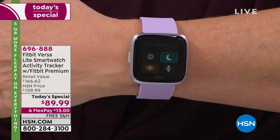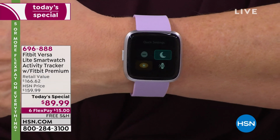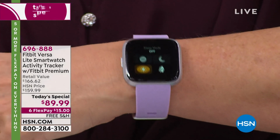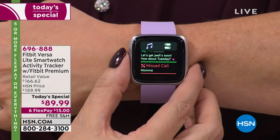Oh my gosh. Isn't that the best? And that just updated on its own. They added a new feature to your watch after you already have the watch. So it happens all the time. Without you having to pay for anything. You don't have to pay for that update? No, you're not paying for it at all. Isn't that amazing?